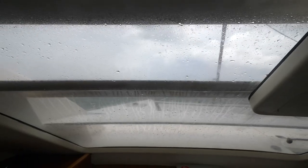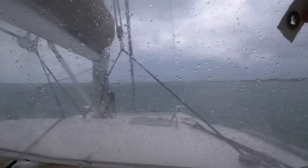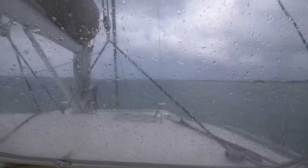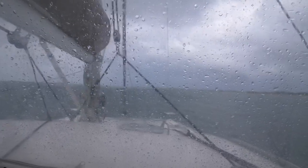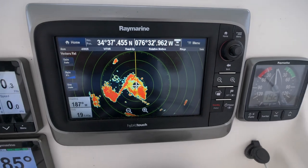That isn't really just water on the windshield there. That is salt. The boat is completely encrusted in salt because of the waves we've been taking the last few trips out. So we're actually hoping to get some rain. I hear it. Here it comes, here it comes, here it comes. We need this boat to get washed.